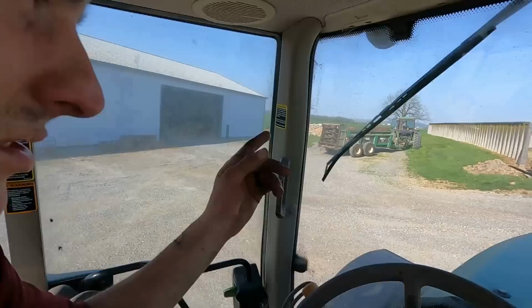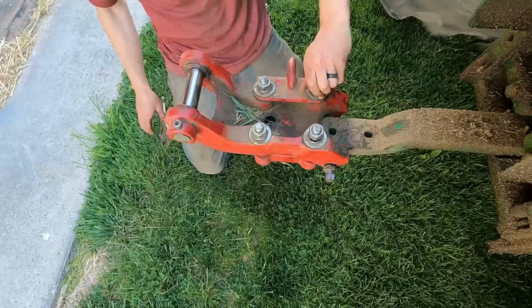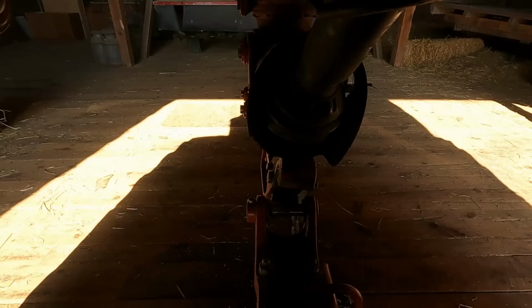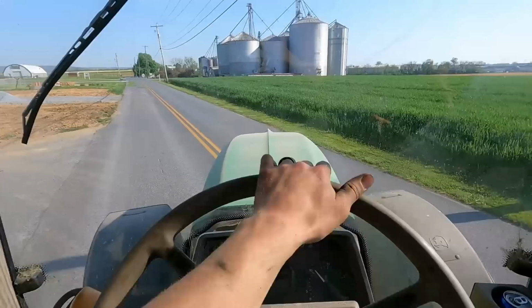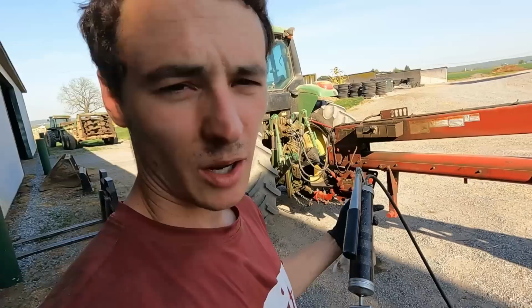Some days it would be nice to have another tractor. Well, I guess if that 4240 was working better, we'd be in good shape. It's gonna need a little bit of work. The house is all but finished. We're moving in about 3-4 days. Pretty exciting. I'm just gonna hit the mower with some grease and then we'll get going.